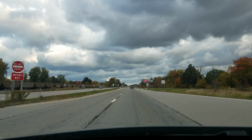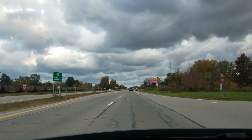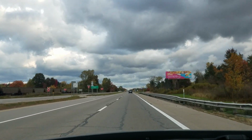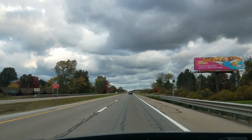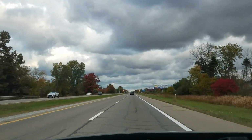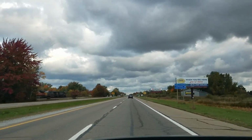We've got some crazy looking clouds. I don't know if it's supposed to rain or not, but boy, it sure looks like it. I did get a few drops here and there, but we're going to keep on pressing on. It's only 9:13 in the morning, so we've got a lot of driving left to do.